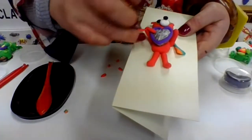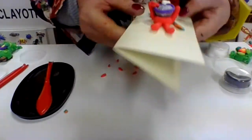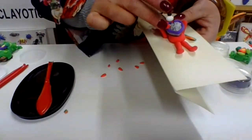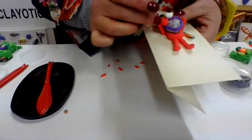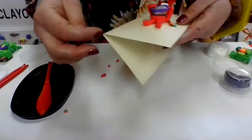One, two, like this. Two, three. Maybe three was enough. Look, if you're happy with three, stick with three. There's mine with three. It looks okay. I'm going to go to the other side.